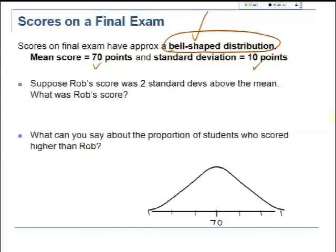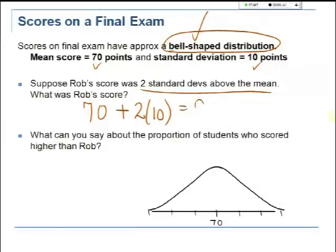Standard deviations, 10. 2 of those going above the mean means he sat at a score of 90. If you have to work it out and the numbers are not so nice, if you're 2 standard deviations above the mean, you take the mean and go plus 2 standard deviations, giving us our score of 90 points. With a standard deviation of 10, any kind of calculation here is not too bad, but if the standard deviation is 1.7, you might have to work things out a little bit.